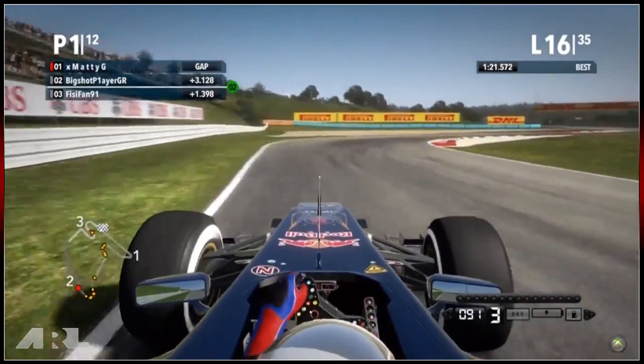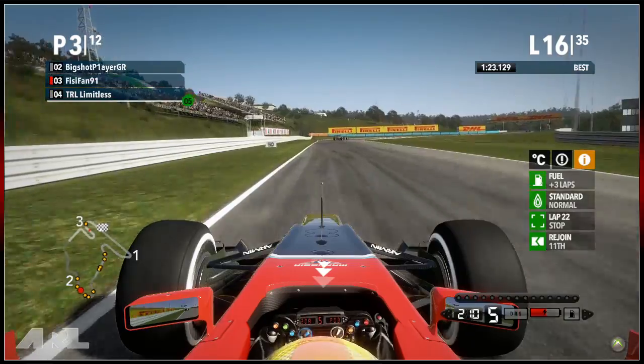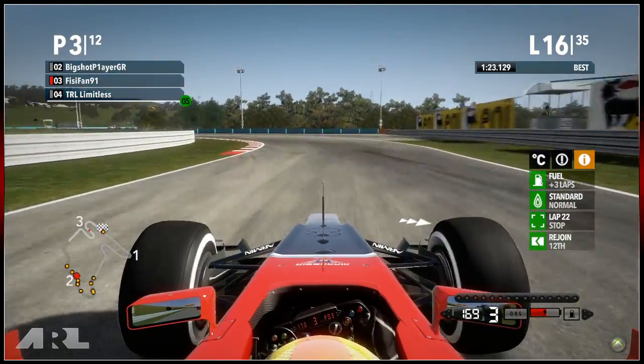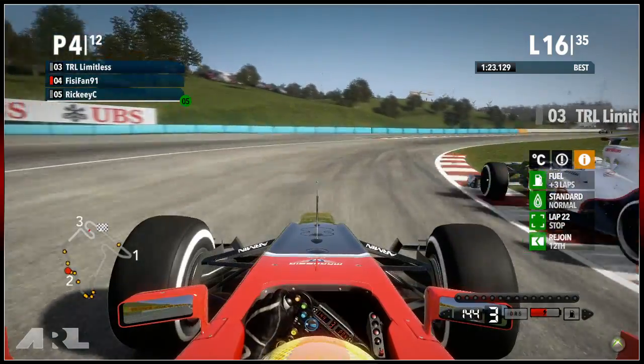But this man right now, Matt, he's looking pretty comfortable. He's got a 3-second advantage. And I think right now he possibly could be putting himself into contention for the victory outright. Yeah, he's used quite a bit of his fuel, I think, in that part of the race, because he knew it was important. As Limitless knows, this is important as well.